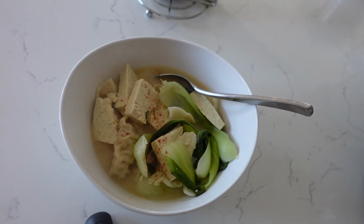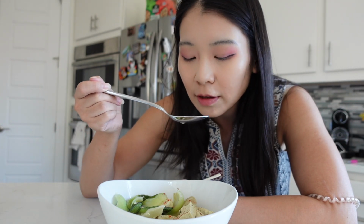Okay, let's go. Let's try this. I'm gonna try a little bit of soup. It's very, very hot. The soup actually smells really good. It kind of smells like the miso soup that you get from the Japanese restaurant, but it also has a little chicken broth flavor because I used the chicken bone broth. It's super good, very flavorful.